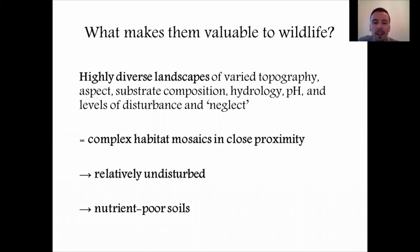But what makes these sites particularly valuable to wildlife is their diversity. So they're really varied in terms of their topography. As you can imagine, the coal miners weren't particularly creating these tips in a very neat and standardized way. So they were just tipped in the landscape as and where was appropriate.